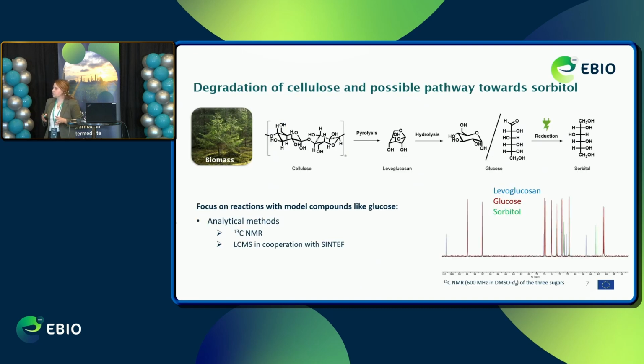The smaller part of the project was the conversion of sugars. This is very important if we move to the sugar fraction of the pyrolysis oil. We heard in a few talks yesterday that especially the aldehydes and ketones can do a lot of polymerization in the bioliquids. In this case, we have the cellulose that can be converted to levoglucosan in the pyrolysis oil. The next step, the hydrolysis, is a very known process in literature. And then it's very interesting to see if we can maybe get sorbitol from the glucose. And we can do this electrochemically.